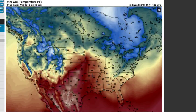So it looks like around Tuesday or Wednesday, the temperatures will be back up once again, and we'll be looking at another severe weather outbreak coming up. And I think that's about all I got here. Let me take one last look at chat.